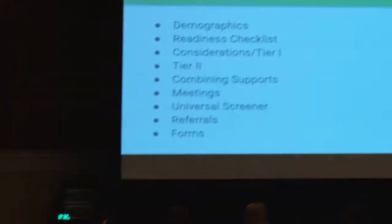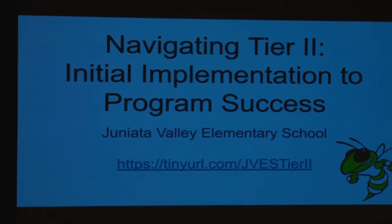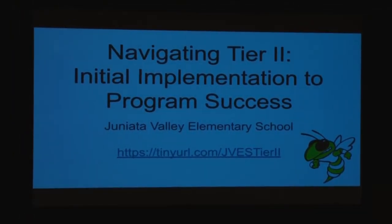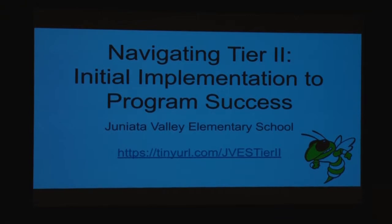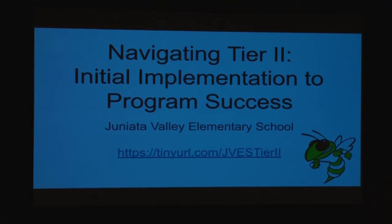Today we're going to walk you through our Tier 2 process. We began with our Tier 1 implementation in school year 2008-9 with some initial planning and then rolled out the following year. So we have had those pieces in place for quite some time, and then most recently started with our Tier 2, which we've had in place for 3 years fully at this point in time.